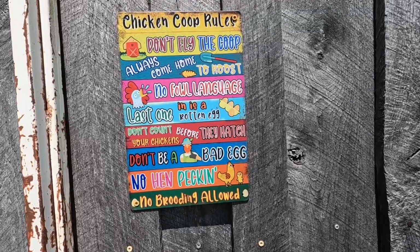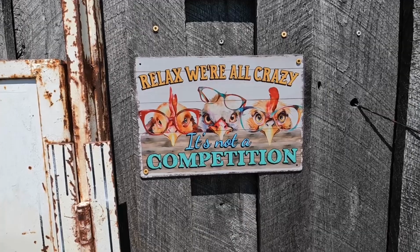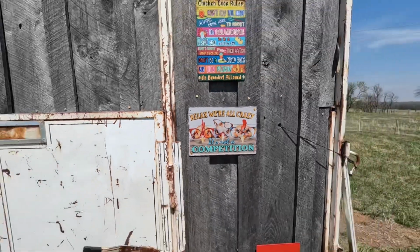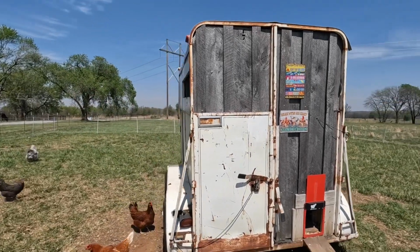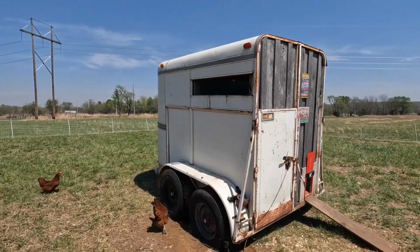We got chicken coop rules: relax, we're all crazy, it's not a competition. So I got those on the mobile chicken coop. That used to be a 2-horse trailer and we turned it into a chicken coop.